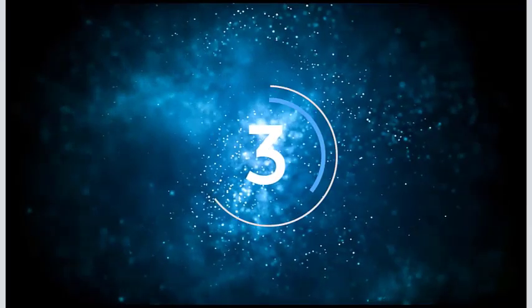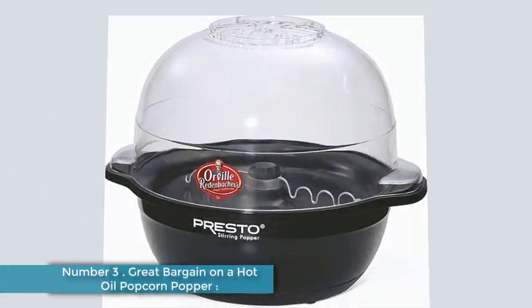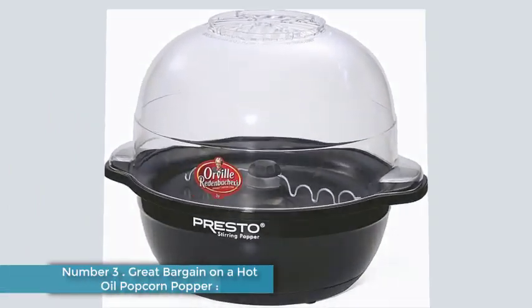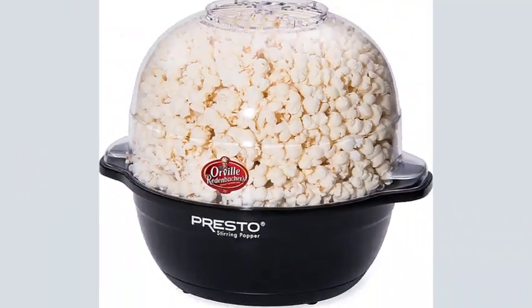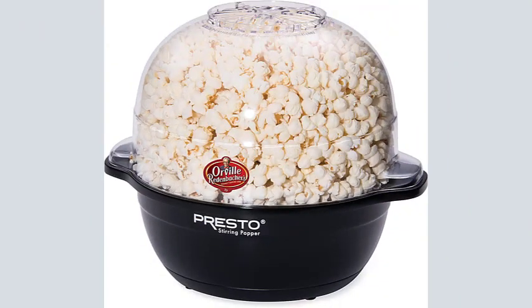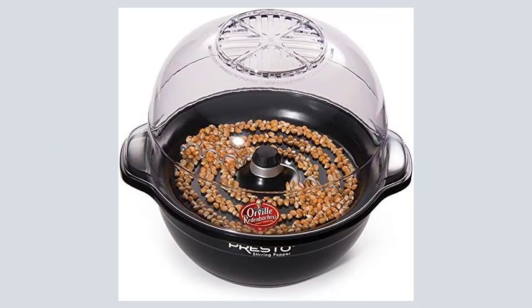Number 3. Great bargain on a hot oil popcorn popper. We recommend the Presto 5204 Orville Redenbacher stirring popper for those looking for popcorn popped in hot oil. Although this type of popper takes a bit longer and costs a bit more than hot air or microwave models, we found that the Presto 5204 was quicker and cheaper than much of the competition. Best of all, the popcorn produced by this model was very evenly cooked, and there were no uncooked kernels. It's great that the popper itself is also the serving bowl.